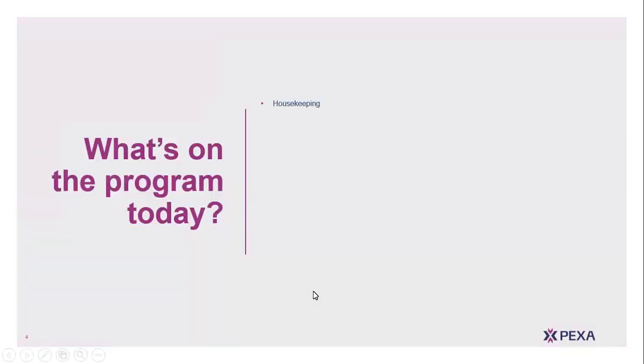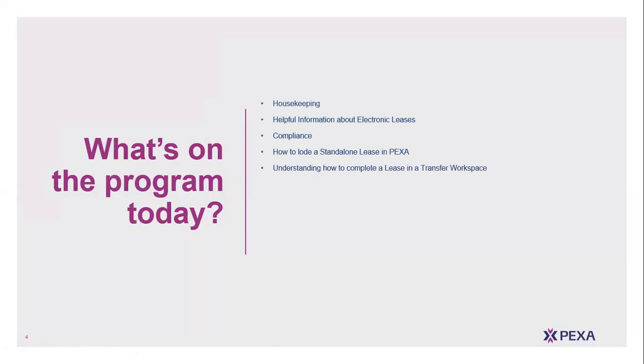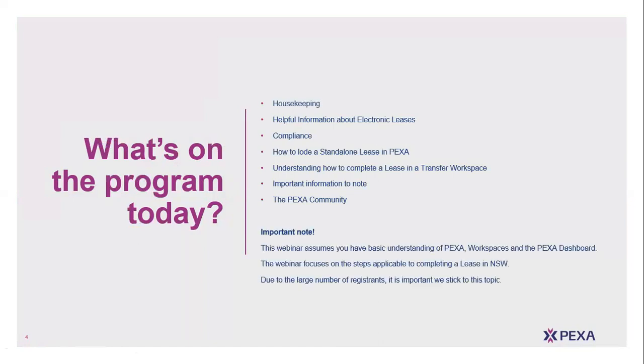So what's on the program today? We're going to be covering off on some housekeeping items. We'll also be looking at helpful information about electronic leases. We're going to look at compliance, how to complete a standalone lease, understanding how to complete a lease in a transfer workspace, some important information that you will need to note, and then we'll have a look at the PEXA community. This webinar does assume that you have an understanding of PEXA, workspaces and the dashboard, and we will just be focusing on the steps applicable to completing an electronic lease. We do have a number of registrants in this webinar today, so it is important that we stick to the topic.